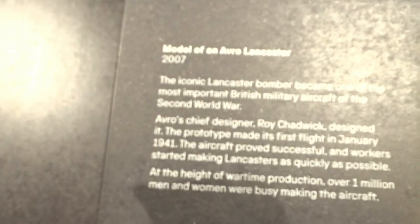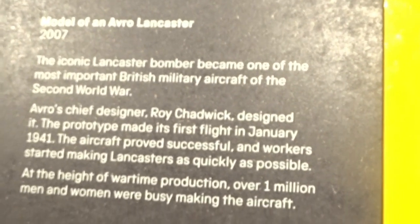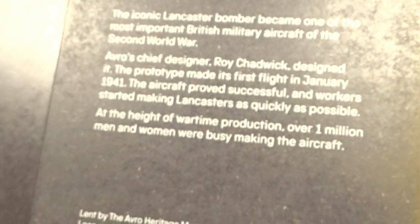So it's a little model of the Lancaster here. We've visited a place with a Lancaster bomber going over it on one of our other videos, if you want to go and check that out. This is the first official aeroplane manufactured, opened in 1910. If you have a look here.